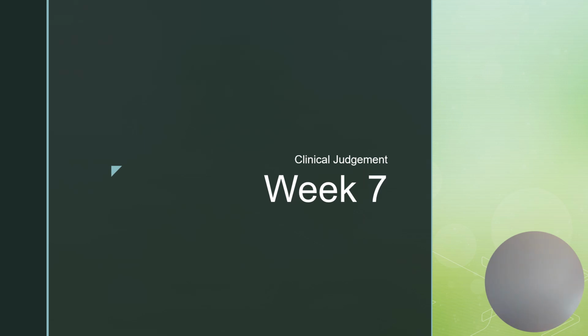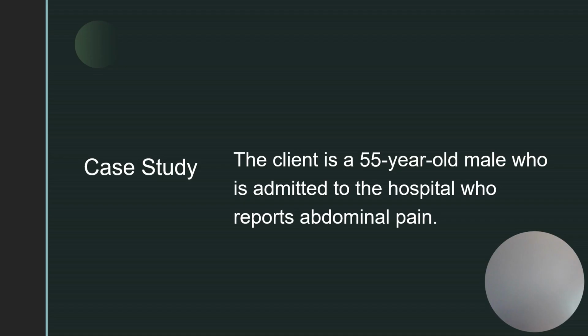Clinical Judgment, Week 8. This week we have a client who is a 55-year-old male admitted to the hospital reporting abdominal pain.